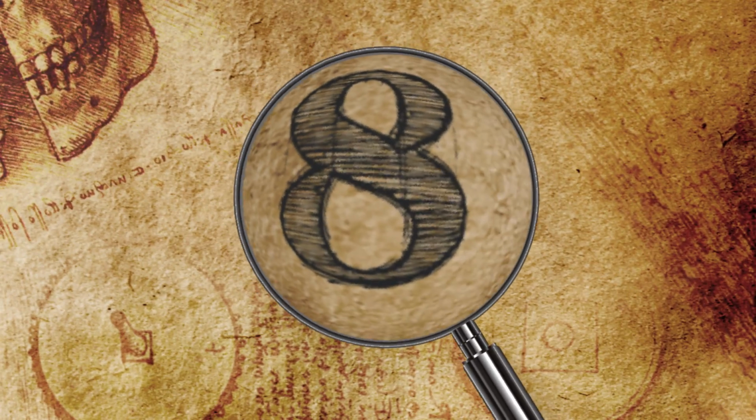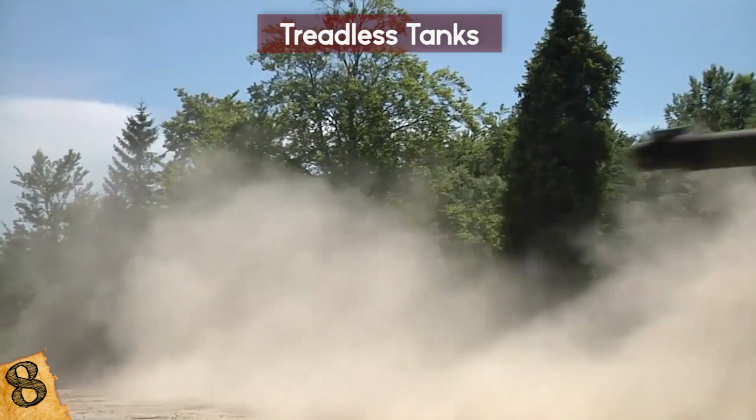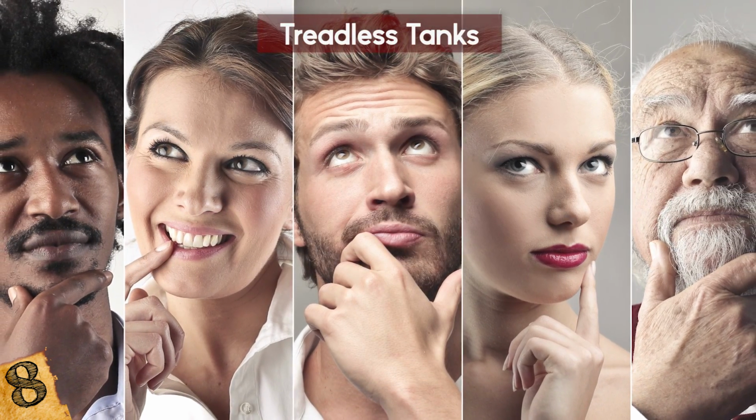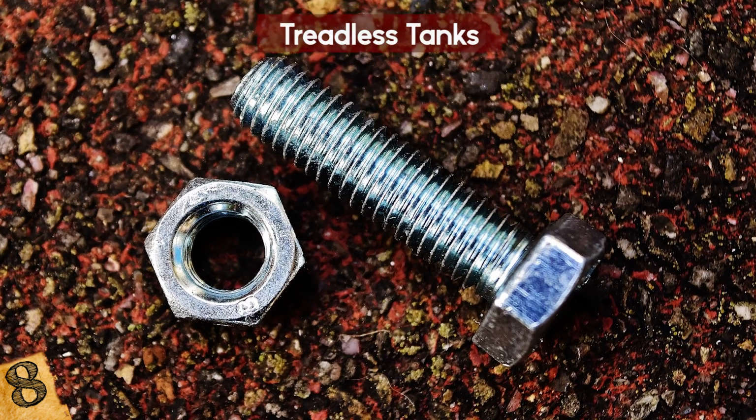Number 8. Treadless Tanks. As I mentioned before, tanks are mostly known for their treads as their way of moving around. However, many people were up to the challenge of changing that perception and figuring out new ways for tanks to run around, just not with a screw.